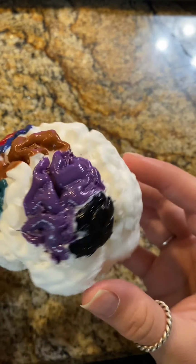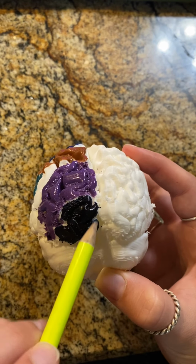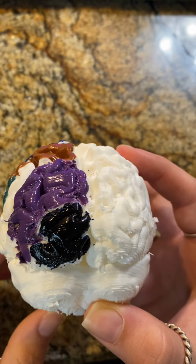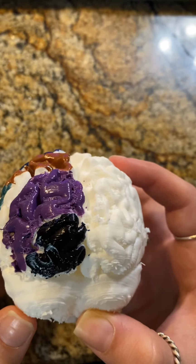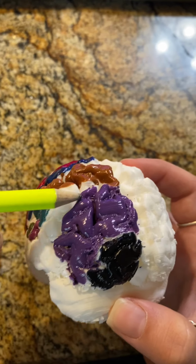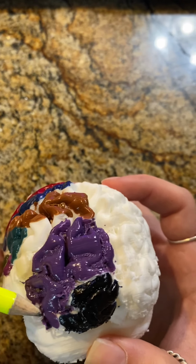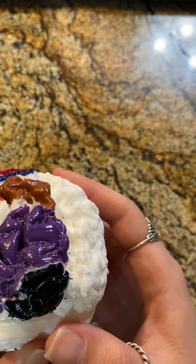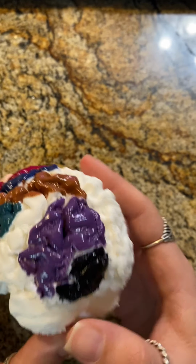And then we have in black, which was supposed to be navy blue, but turned out to be black, we have the primary visual cortex, which is the most posterior, and it's the simple parts of sight. Then purple right here, we have the visual association area. This area does particular specializations of our ability to see, like color, movement, or depth.